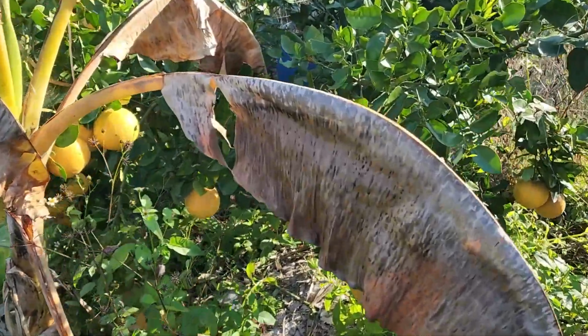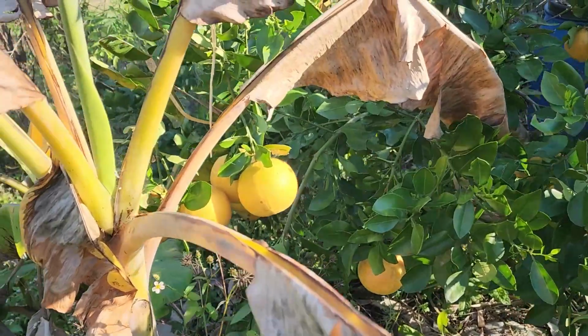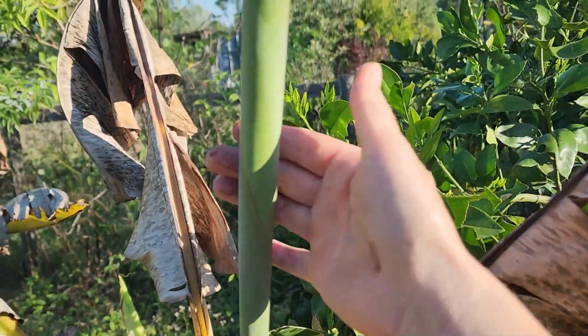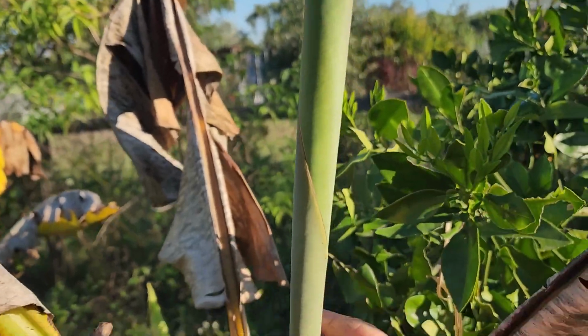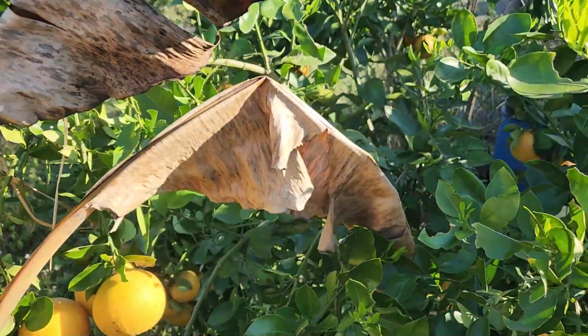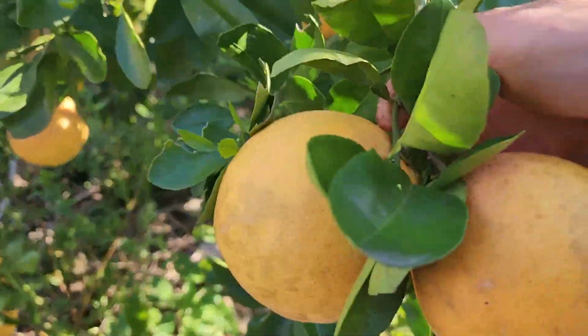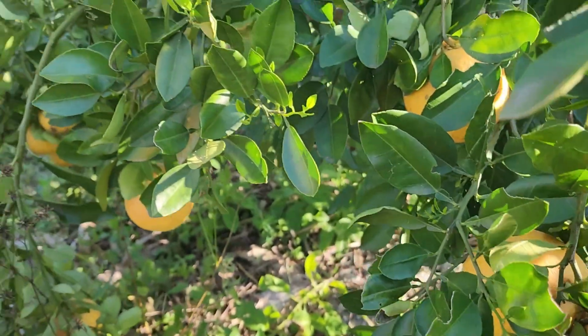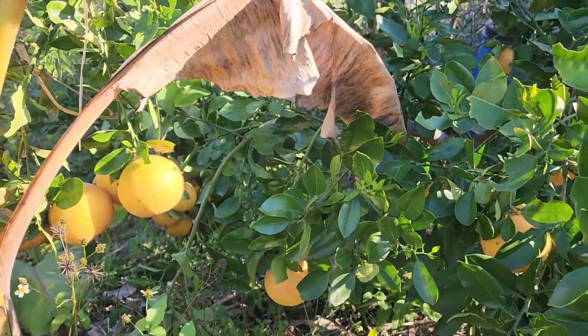Look at the frost damage of these bananas. But a new leaf is coming here again, so they are all fine. Here the ruby red, still plenty of them. They are so pretty.